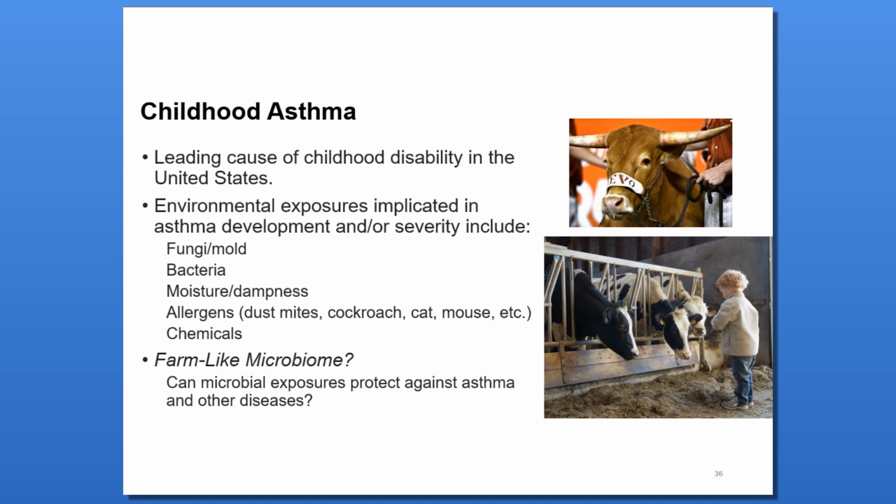But we often view these exposures as only negative, and recently there's been a lot of work looking at protective factors. For instance, you've heard the term farm-like microbiome. In other words, can microbial exposures protect against the development of asthma and other diseases? So we're certainly interested in determining triggers for asthma in homes, but also whether there are protective factors that we can encourage.